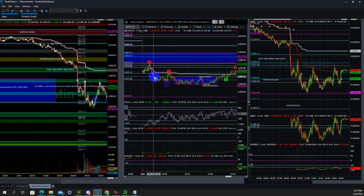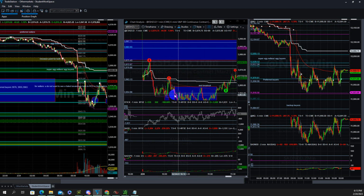It didn't even provide any response here. See that? It just sliced through it. So on the way back up, if price comes here, it can act as a resistance. Now, the first time up from here, look at this, price went straight up there. So exhausted. Price is already down.